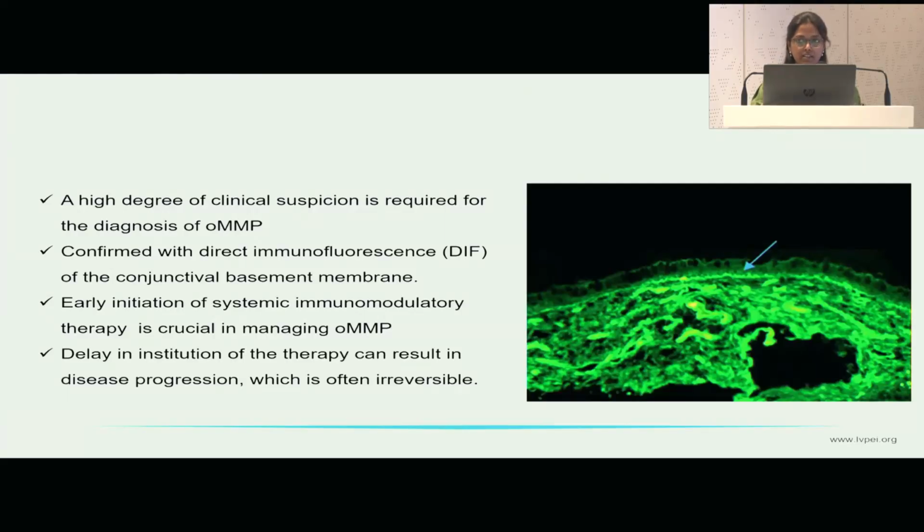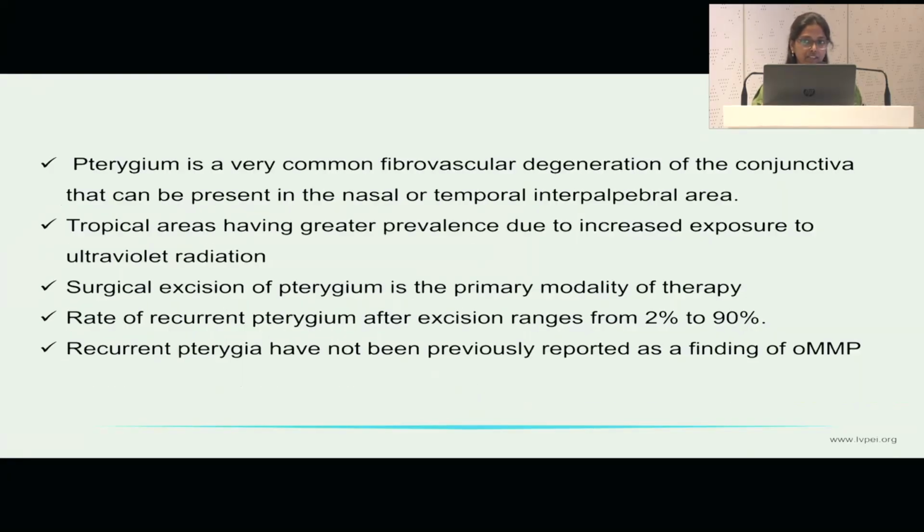So the diagnosis is confirmed with direct immunofluorescence of the conjunctival basement membrane. Coming to the pterygium, it's a very common fibrovascular degeneration of the conjunctiva with a global prevalence of 10 to 12%, with greater prevalence in the tropical areas due to increased exposure to UV rays. The surgical excision of the pterygium is a primary modality of therapy, with the recurrence rates being 2 to 90% depending upon the type of surgery.